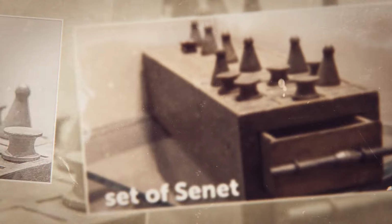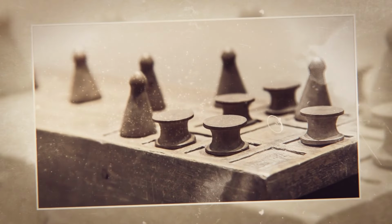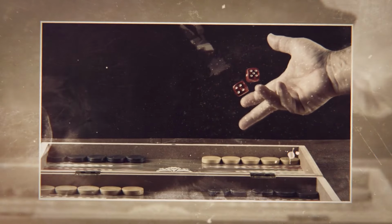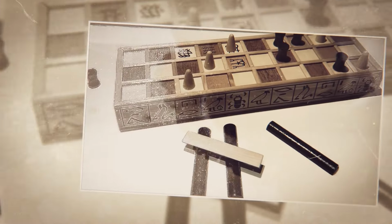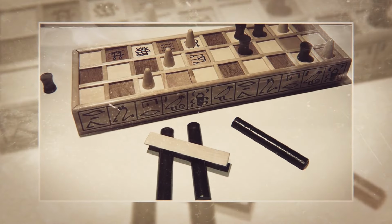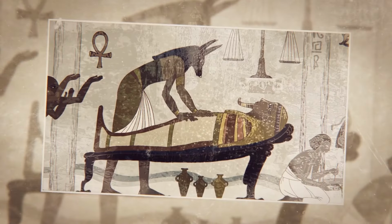It seems like Pharaoh Tutankhamun loved board games. There was an ivory traveling set of senet in his pyramid. Although we don't know for sure exactly how to play it, we have figured out it was sort of an ancient Egyptian version of backgammon. It looks like it was a 2-player game where the goal was to knock your opponent off the board. Not really sure who Tutankhamun's mummy was supposed to play with, though.